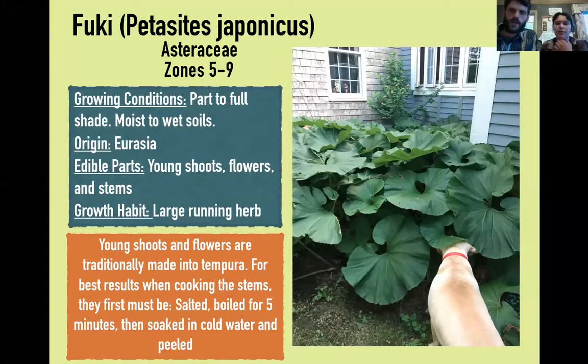But it's quite an ornamental plant regardless. It likes wet shade. If you've got wet shade, Fuki will crush it there. And the stems are also edible, which we haven't tried, and apparently the leaves too. I just found that out. We've got to figure out a way to make this taste better.